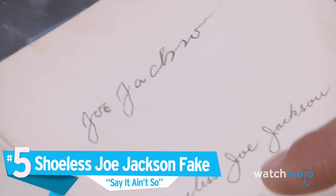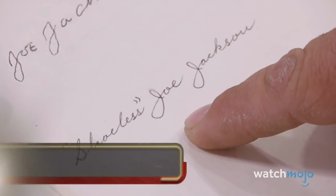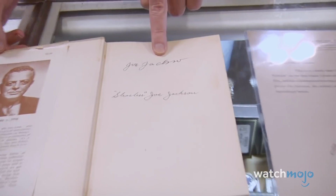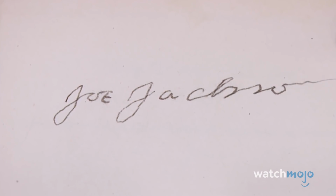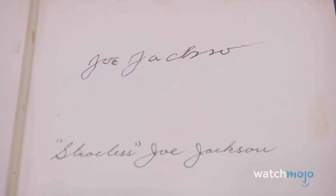Number 5. Shoeless Joe Jackson fake. Joseph Jefferson Jackson is one of the most iconic baseball players to ever set foot on the field. I have a book signed by Shoeless Joe Jackson. Oh, it's actually signed by him. Right. This is absolutely incredible. Not only was his performance in the outfield the stuff of legend, but due to his involvement with the Black Sox scandal of 1919, his name has an element of infamy to it as well.